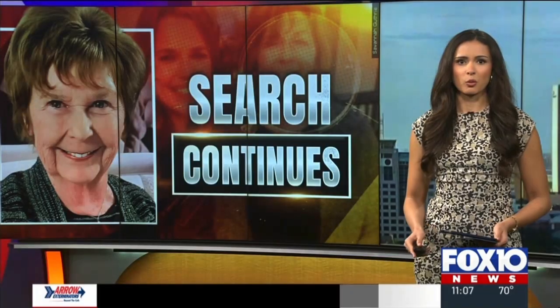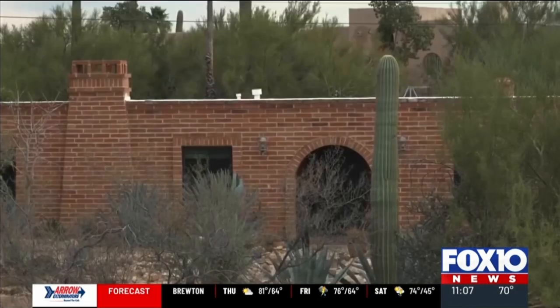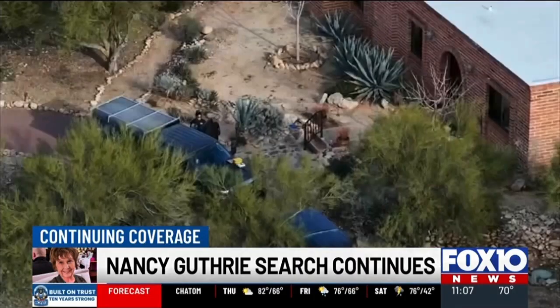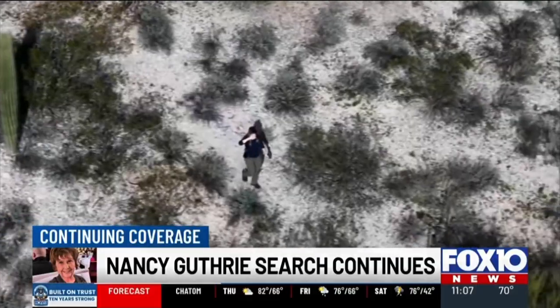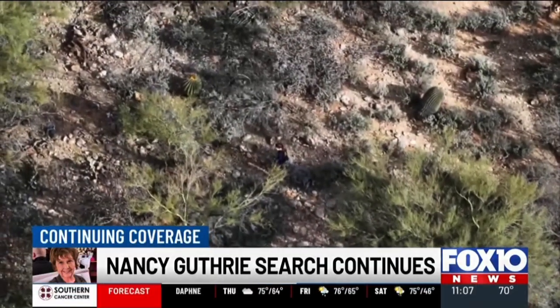And today, the reward for information leading to Nancy Guthrie's safe return has risen. This comes as investigators move to advanced methods to test DNA found near her Arizona home. Hundreds of federal and state investigators are working this case, but they still have not officially named a suspect. And with the search for Nancy Guthrie nearing its third week now, forensic scientists are turning to family trees to try and find the suspect by identifying potential relatives.